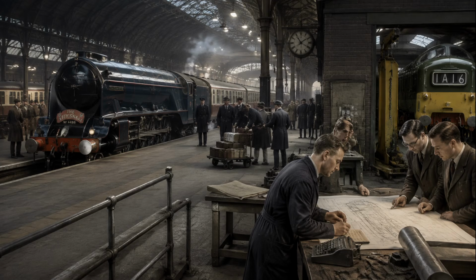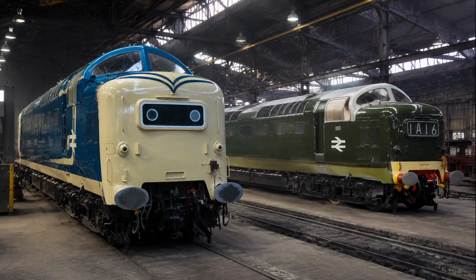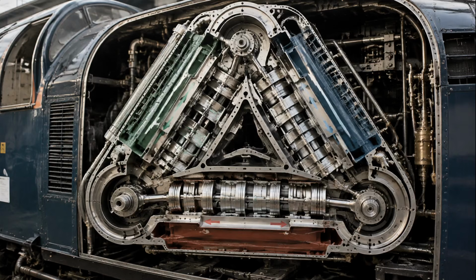English Electric had already taken an extraordinary private gamble. Its 1955 demonstrator, officially DP1 but carrying the name Deltic, used two compact Napier power units and offered 3,300 horsepower in a single Co-Co locomotive. The prototype was not a production Class 55. It had a different body, an American-influenced nose treatment, cream and blue paint, and distinctive curved side decoration. Confusing DP1 with the later fleet erases the step from sales demonstrator to working railway tool.